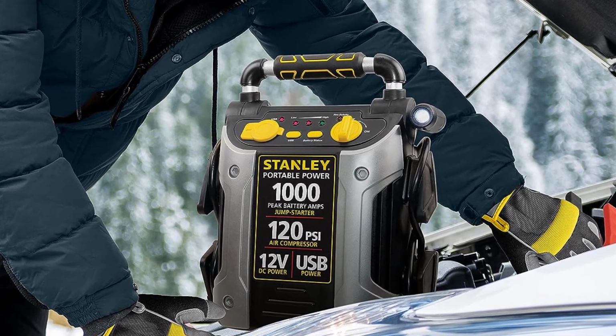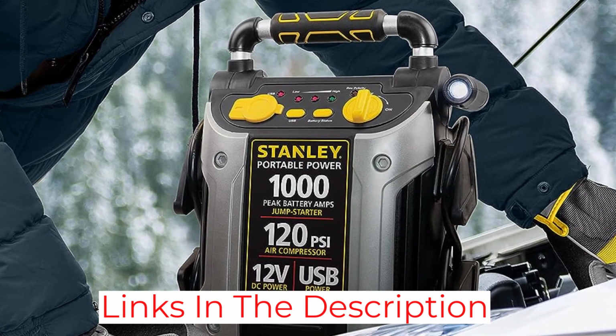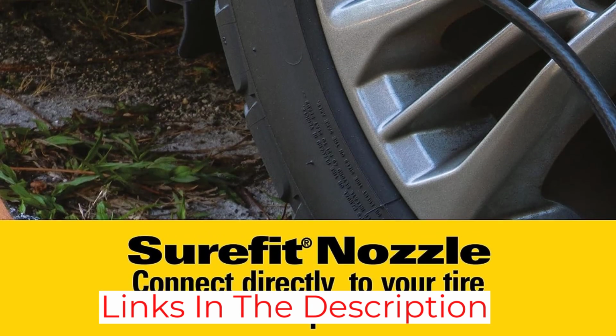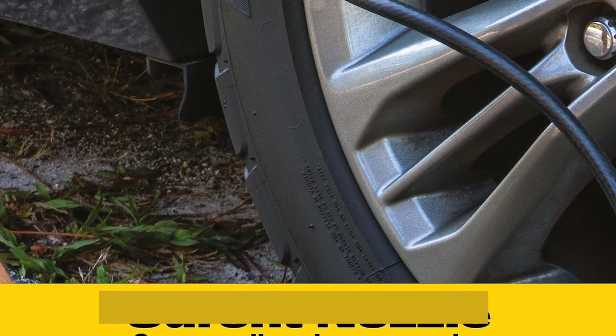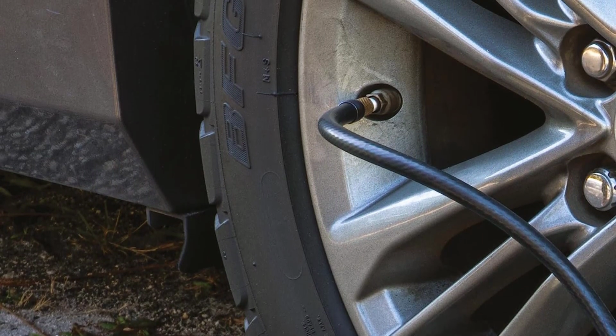Weighing in at 17.75 pounds, it's too heavy and too unwieldy to be hauling around in your trunk. If you just need a compressor to use at home, get the Jumpit. If you want something that'll save you in a pinch in the middle of nowhere, skip it.